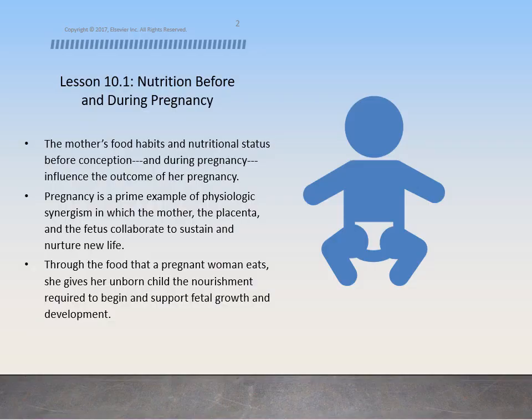Lesson 10.1, Nutrition Before and During Pregnancy. So the mother's food habits and nutritional status before conception and especially during pregnancy influence the outcome of her pregnancy. Pregnancy is a prime example of physiological synergism in which the mother, the placenta, and the fetus collaborate to sustain and nurture new life. Basically, the mother, the placenta, and the fetus are all working together, okay, in unison. Through the food that a pregnant woman eats, she gives her unborn child the nourishment required to begin and support fetal growth and development. We're going to go through everything that she needs during pregnancy in this presentation.